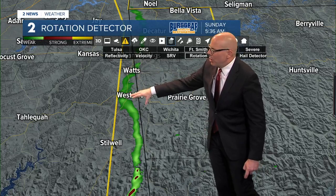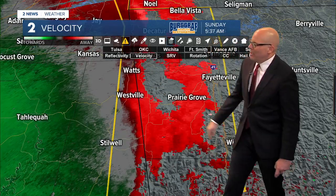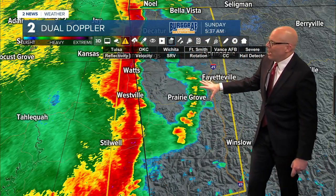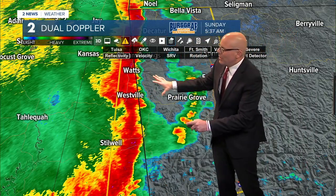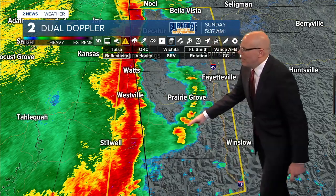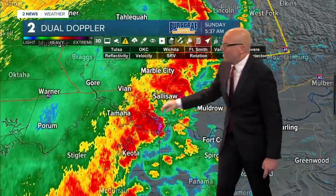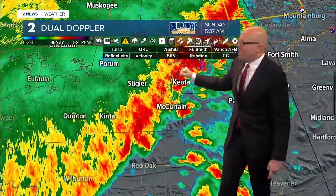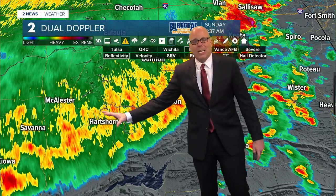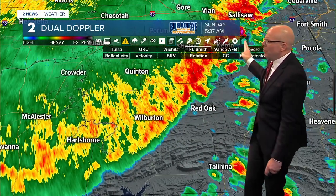But still, some pretty strong winds moving into the Watts area, into areas around Westville. Overall, this line continues to push off to the east, and as this continues to move off into Arkansas, the severe threat will continue to lessen. But farther to the south, we still have that line. It does extend back through Sequoyah County, back down through Haskell County, now into parts of Latimer County and even into Pittsburg County. Nothing severe with this, but we'll continue to monitor as we go throughout the morning.